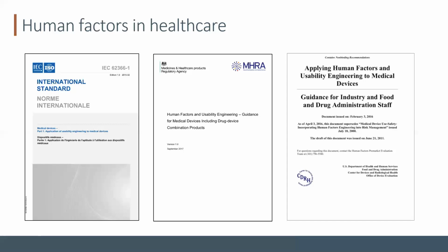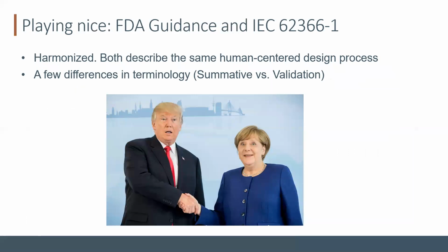And so one of the things that I like most about what we do in human factors is it's not new. We're not inventing a new process each time. We're really applying the same principles that we're going to go through today to the design of different products. And so one product might be a very simple injection device, and another may be a class 3 artificial pancreas. And we're still going through the same process that you're going to see today, and each of these documents describes this process as well.